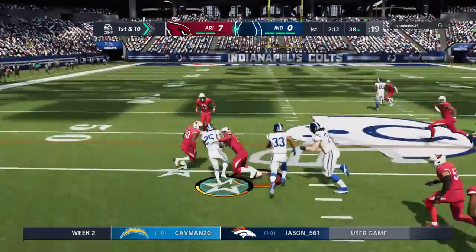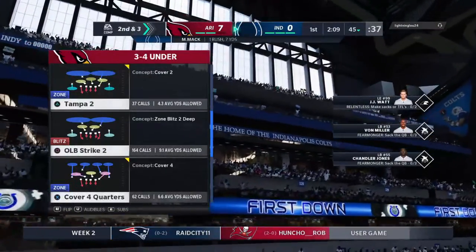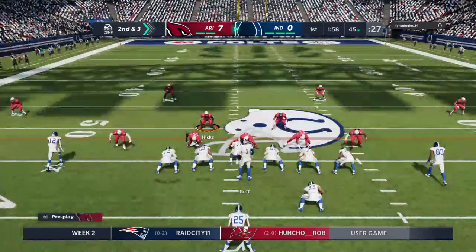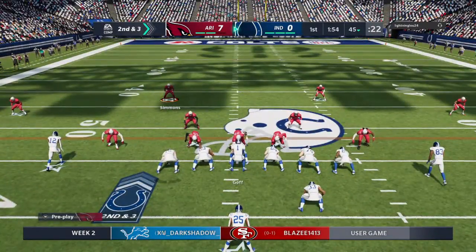Now the first carry from Marlon Mack. And he takes this up right near the 45-yard line. A solid run on first down. Gain of 7 leaves him with a 2nd and 3. 7-yard pickup. Brings up 2nd and 3.